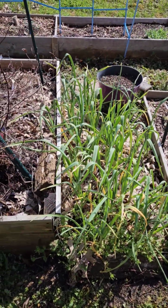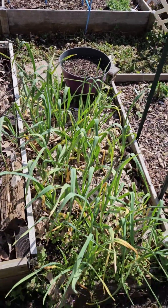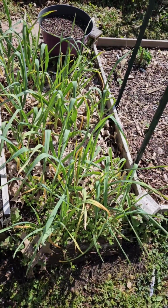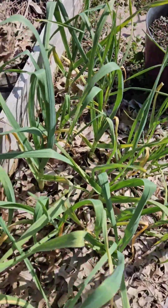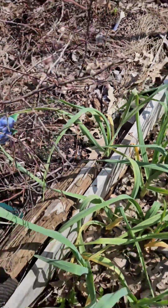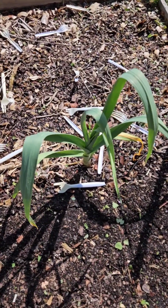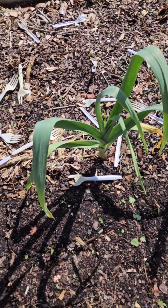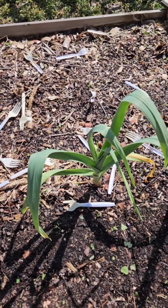I'm going to show you my garden today, March 25th, and I'm starting with the garlic I have here. One of the squirrels replanted garlic up there. And this massive garlic, I planted a giant head. I planted all of it, but it didn't give me anything.